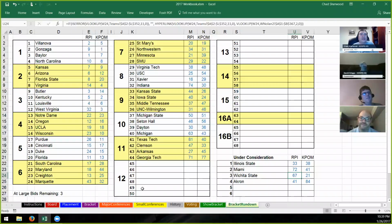Well, we have 3 at-large bid spots left. And Stalika, I'm going to give you the honor of telling me who the next 3 teams are. If you do want to throw an auto bid in there, you could give me 4 even.